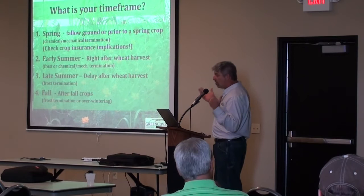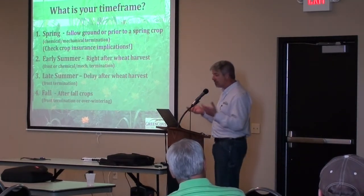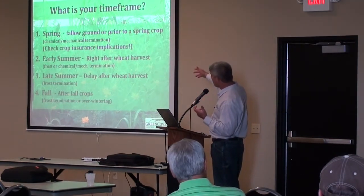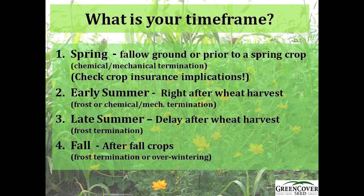The time frame, again, you can plant cover crops just about any time of the year when you've got a legitimate shot at getting something to grow. Typically in the spring, you're looking at fallow ground or something in real early prior to another spring planted crop. Or it may be, and we're going to see more of this, like what Nathan Pierce did, planting it simply to graze all year long. That's now his cash crop, the cattle. And so it's not really a cover crop as much as it is a forage crop, but it's accomplishing the same things. Those are typically going to have to be terminated either chemically or mechanically.